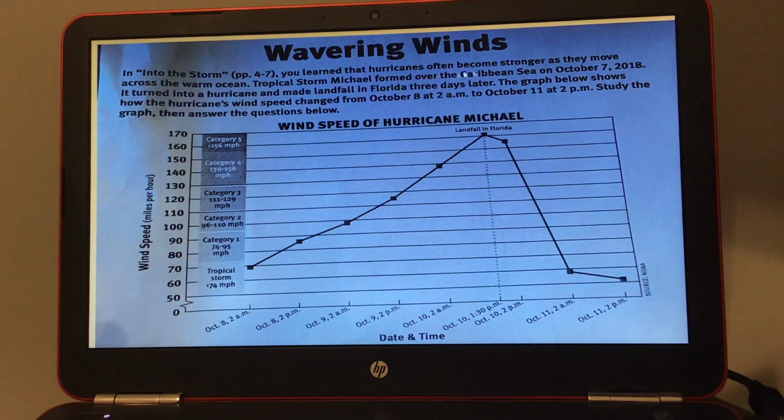You learn that hurricanes often become stronger as they move across the warm ocean. Tropical Storm Michael formed over the Caribbean Sea on October 7th, 2018. It turned into a hurricane and made landfall in Florida 3 days later. The graph below shows how the hurricane's wind speed changed from October 8th at 2 a.m. to October 11th at 2 p.m. Study the graph, then answer the questions below.